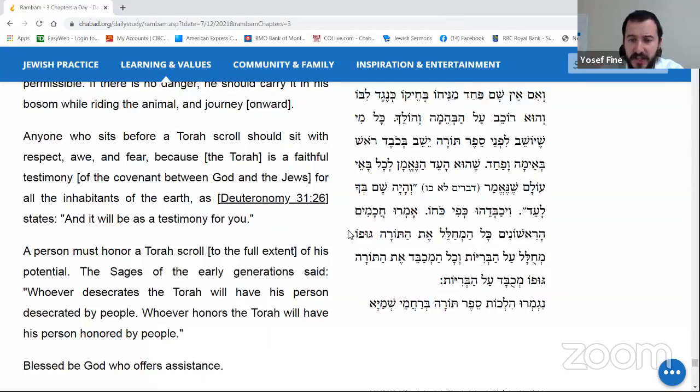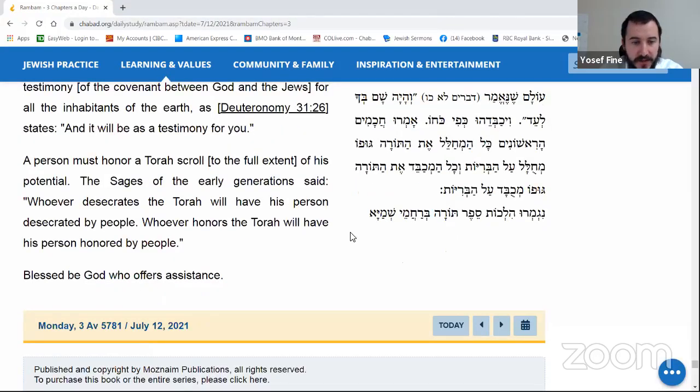Amru Chachamim, our sages tell us, kol mechabed et haTorah, anyone that honors the Torah, gufo mechubad al habriyot, sorry, someone that desecrates the Torah, gufo mechulal al habriyot, this person will be desecrated by other people. Anyone that honors the Torah, this person will be honored by people. Nigmar hilchot Sefer Torah, b'ezrat Hashem, we have finished the laws of Sefer Torah with God's help.